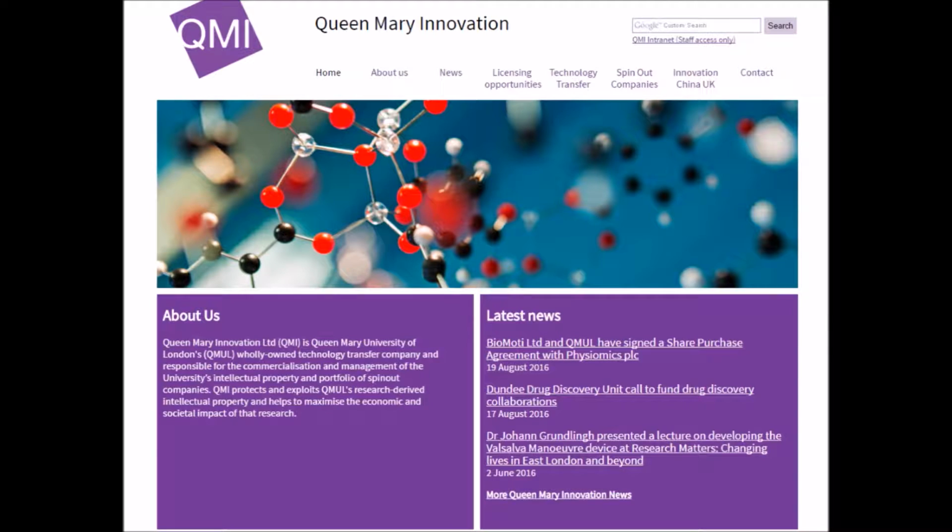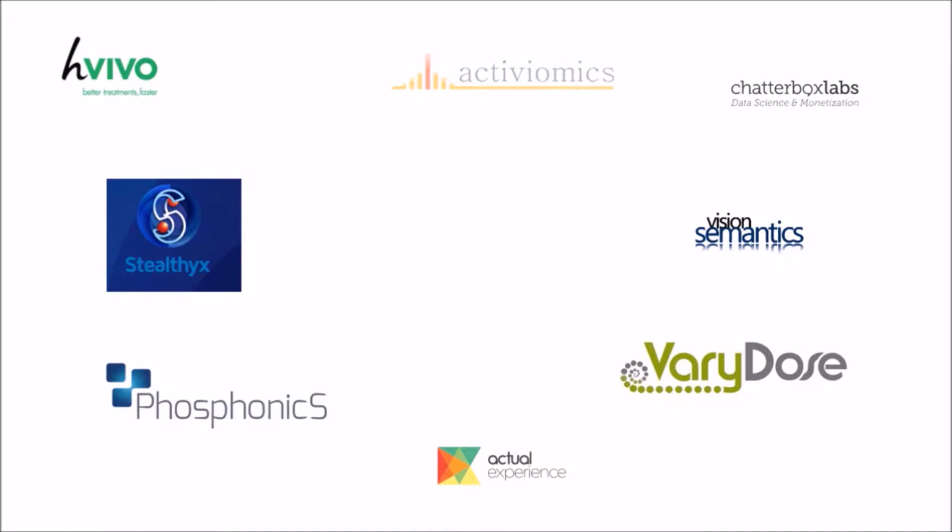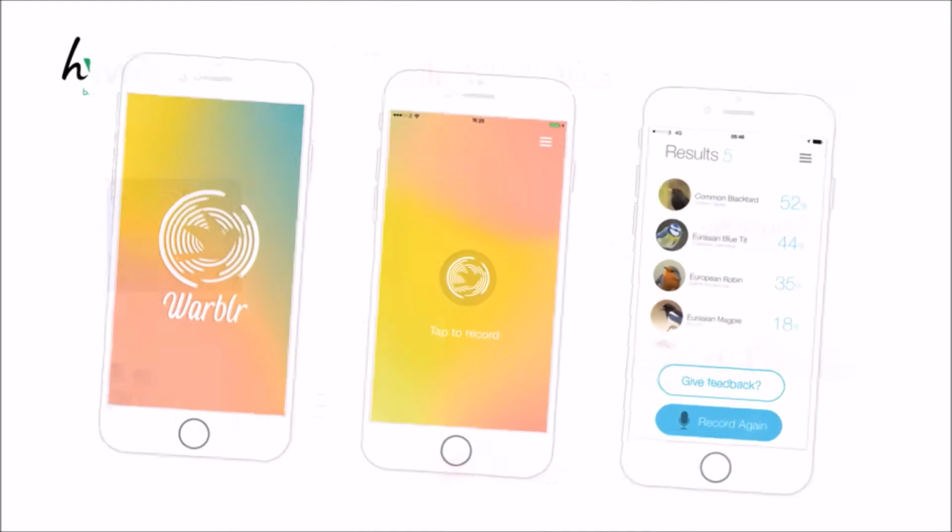Queen Mary Innovation Limited is our technology transfer company, responsible for the commercialisation and management of the university's intellectual property and portfolio of spin-out companies. An example of a project that QMI helped fund is the development of a new smartphone app called Warbler. This app can record birdsong and identify the species.